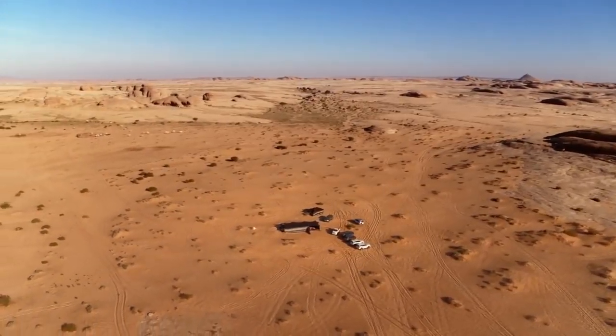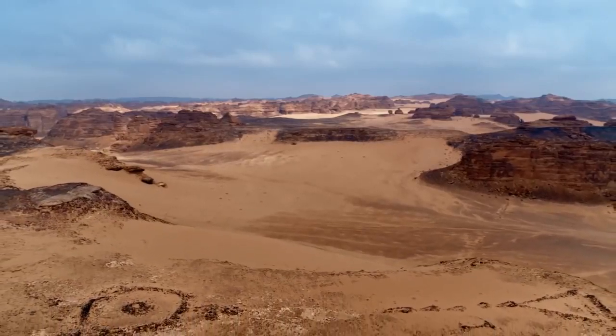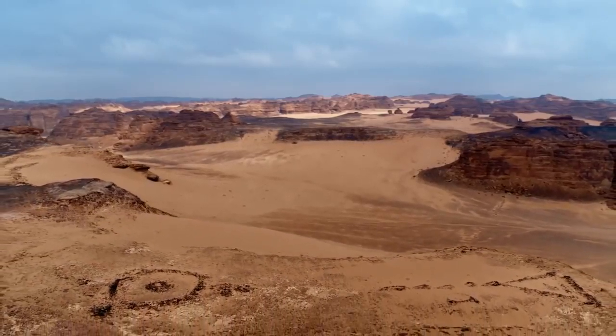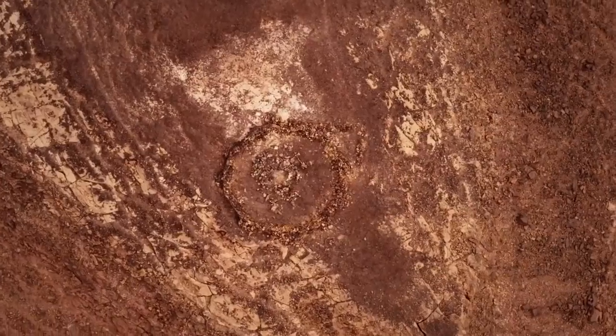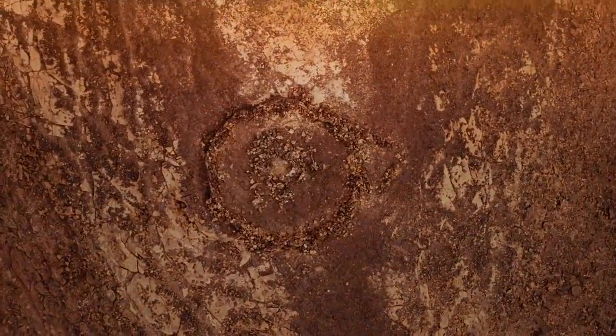If these stories are true, it would make the desert monuments Alula's oldest signs of civilization. But exactly how old remains elusive.